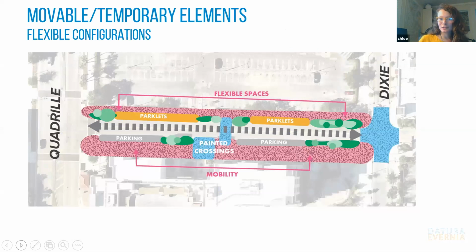So similar to the idea of parklets, movable and temporary elements are really interesting to think about. This block is pretty similar to the one we were just looking at, except this is on Datura from Quadrille to Dixie. And you can see the parking has been left on the southern side and parklets are suggested on the northern side. And you can also see that some of these crossings that we'll talk about later are in the concepts, but we'll get to that later on. Next slide, please.